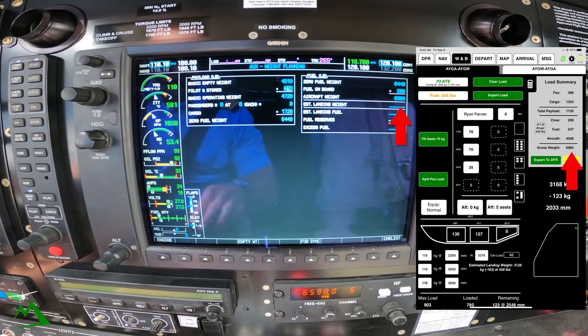But we're not going to add any knots to our VREF. Coming in, we're 6,900, so 73 knots is going to be our touchdown speed. Our fuel selectors we'll do in a minute, our TAWS is good, we'll do engine inlet and lights.